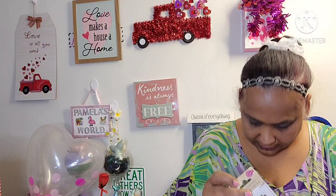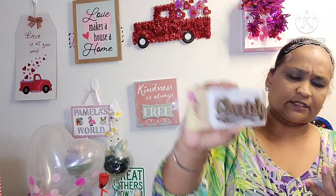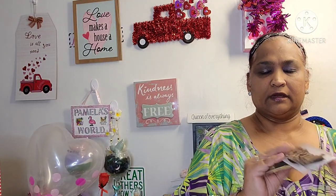And then I picked up, guys, I dropped it and I have to show it to you guys, so I have to pick it up. Sorry about that, guys. This one says Cherish, and it's laser cut. This one says Friend. They had others, but I didn't get the others. I just got the ones that I like. And this one says Forever. Because these could be used for pocket letters and stuff. So, got those.